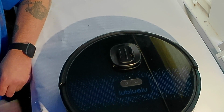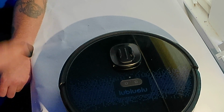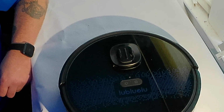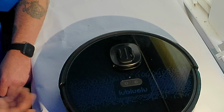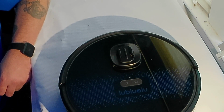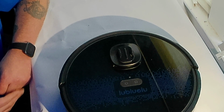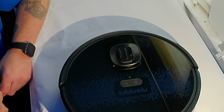I'm not paid by Lubluelu. I don't know really anything about them other than that their vacuum kicks ass. That's really all I know about them, is that they make a kick-ass robot vacuum. Thank you, Lubluelu, for making a kick-ass, affordable robot vacuum. I really appreciate it.